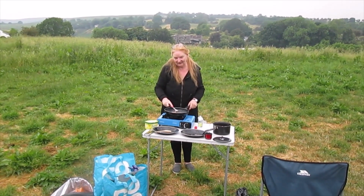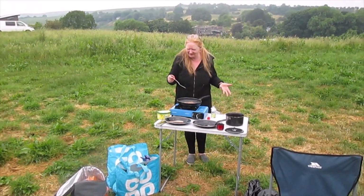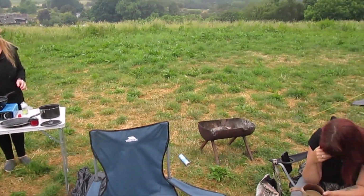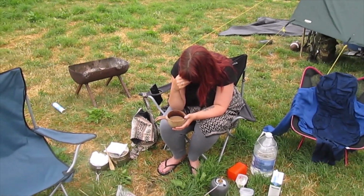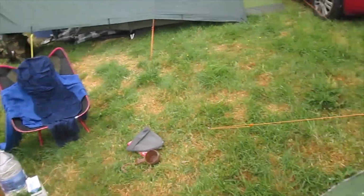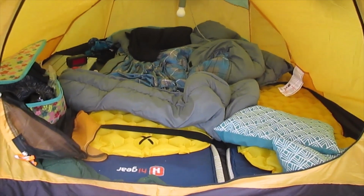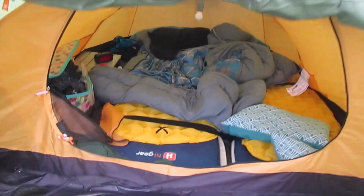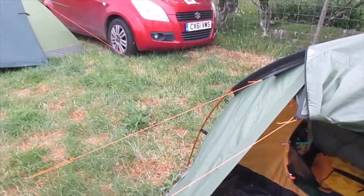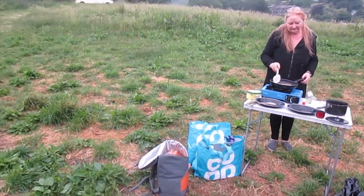Jackie's starting to rustle up breakfast. Oh my life, it's been a mad morning. It's been very strange. My daughter's in bits because I've just tripped over something. I don't know what I tripped over. Grass. The inside of the tent is absolutely written off, totally written off. I was going to give my opinion on this tent, but maybe in another video, or maybe later. Not quite with it yet, folks.